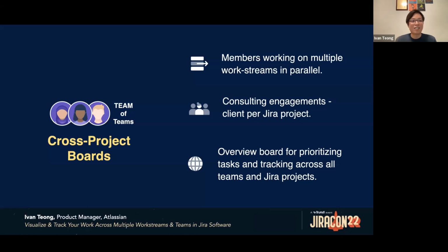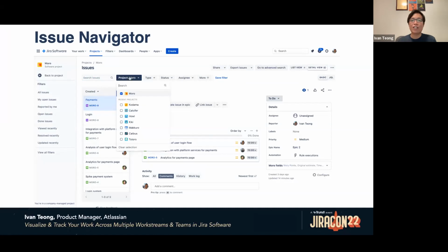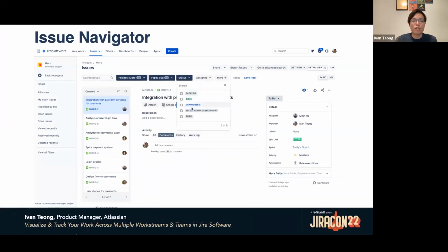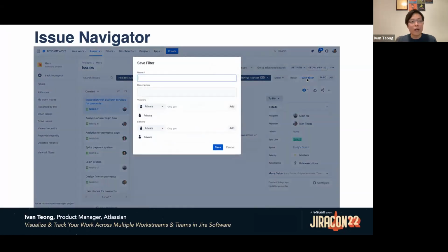So do I have any tips for cross-project boards to serve these needs? You can easily create a cross-project board that has the visibility that you need. You can go to the issue navigator in your project, where you can use the basic mode to create the board filter that filters with the right JQL to pull the issues that you want into a cross-project board. JQL represents Jira Query Language. And what this means is that using the basic mode, instead of the JQL mode, as you can see on the top right, you don't need to know how to write JQL to create the boards that you need.